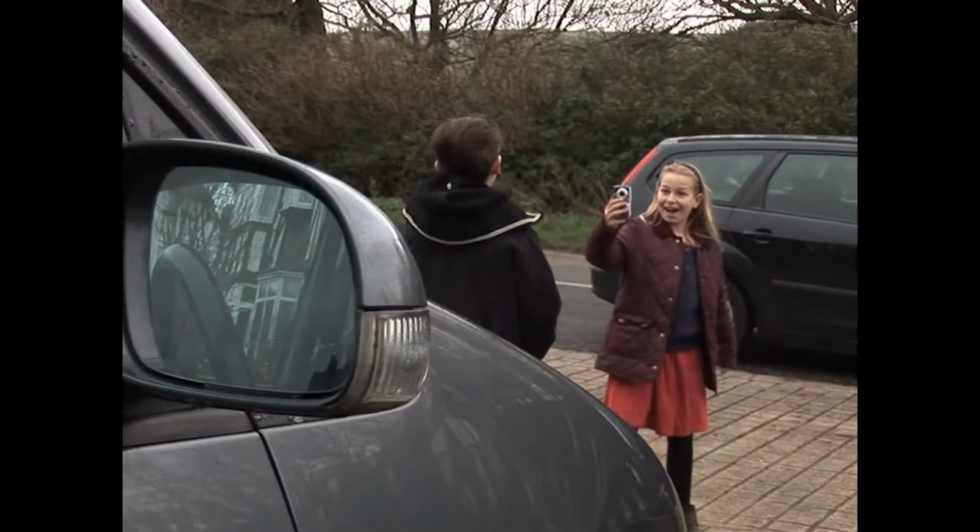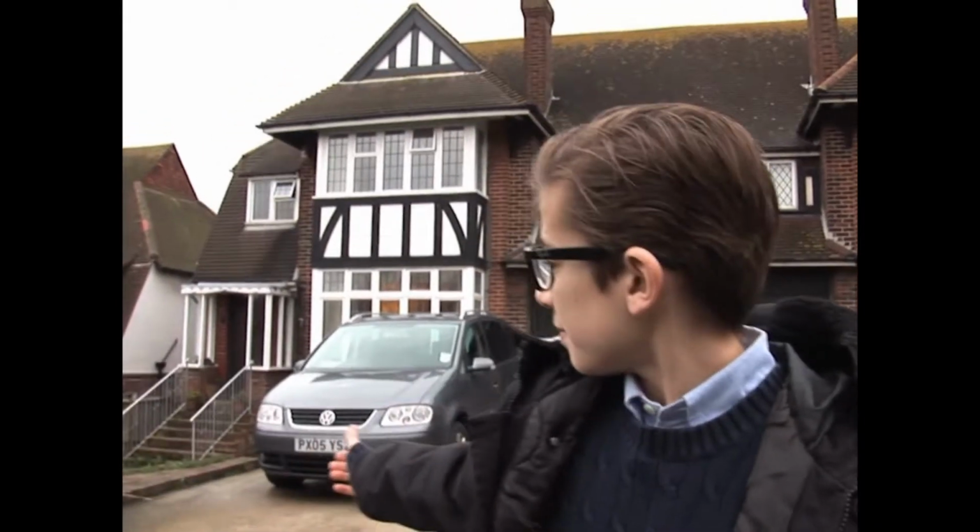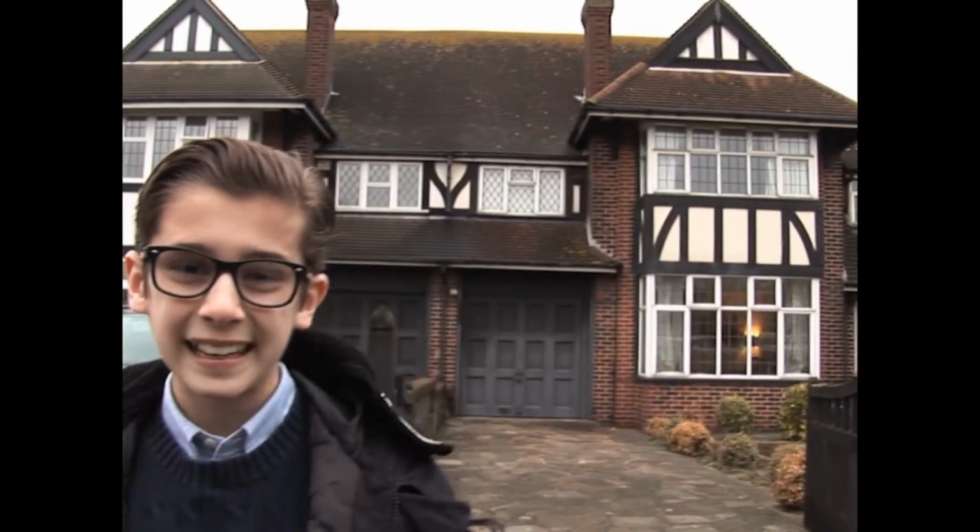And now, let's look at your house from outside. Look at my house. It's a semi-detached house, and it's a very typical house here in England. It's two houses in one. And they both look exactly the same.